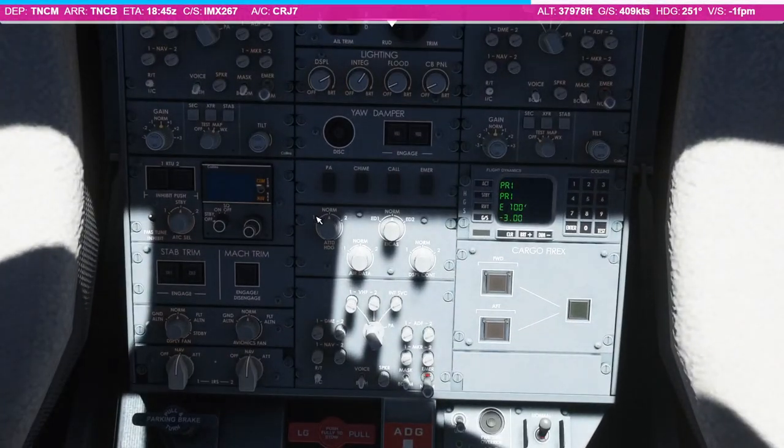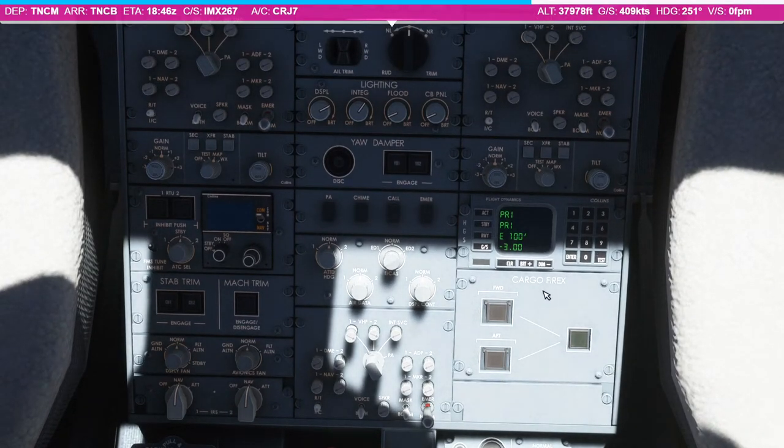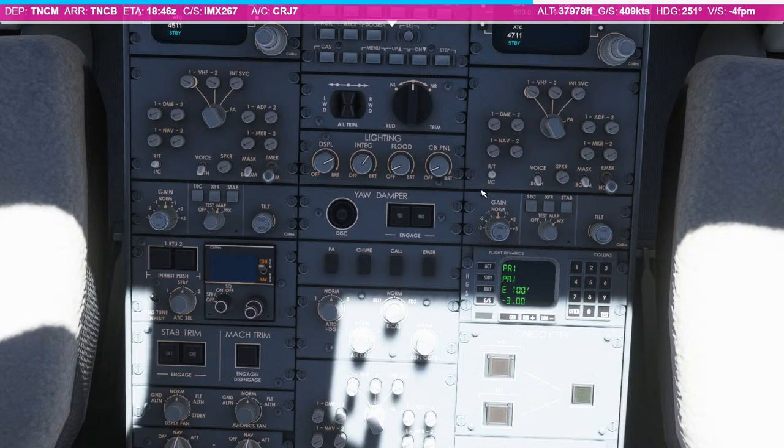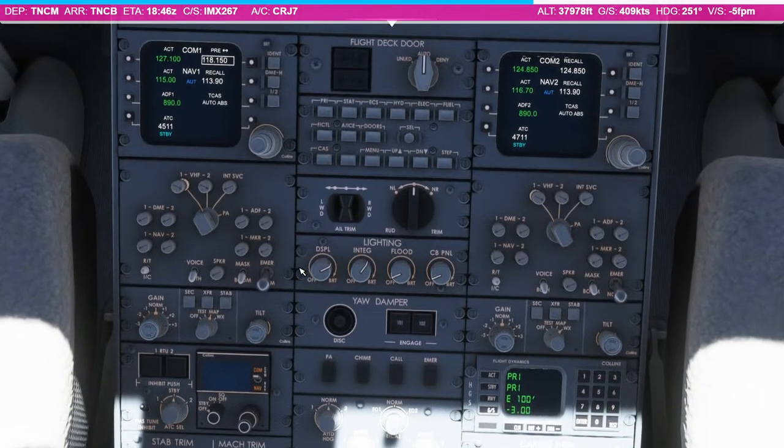What else have we got down here? Here's all the switching panel, it looks like. Cargo Firex. Ah, that's interesting, another weather radar. Are there two radars on this airplane? That would be very fancy. The Airbus only has one, although it does have an option for two. I've never seen one with two fitted. Very fancy.